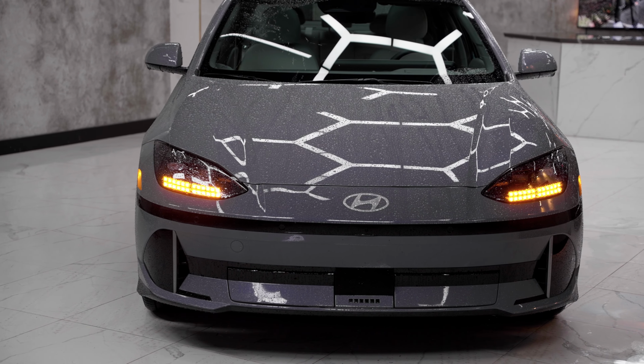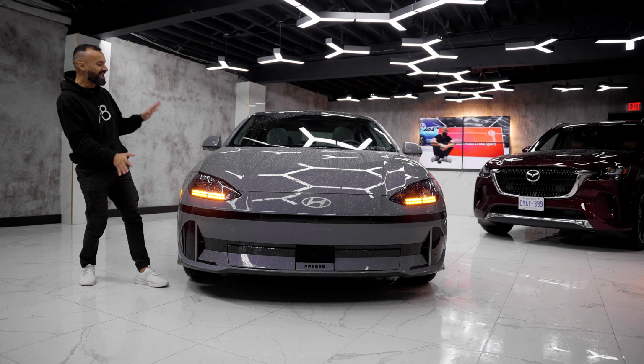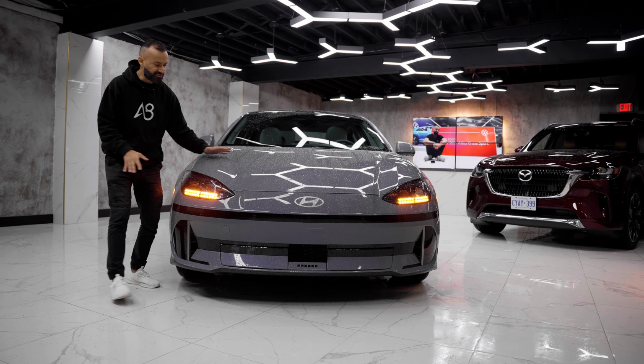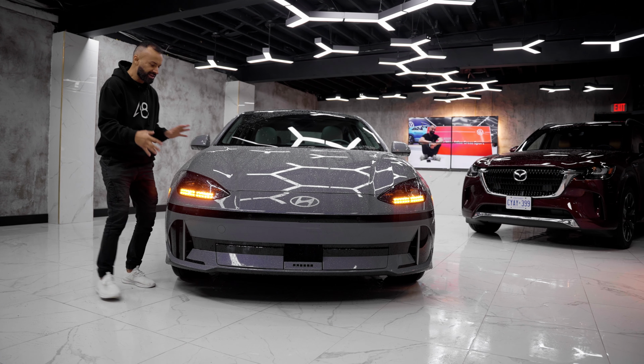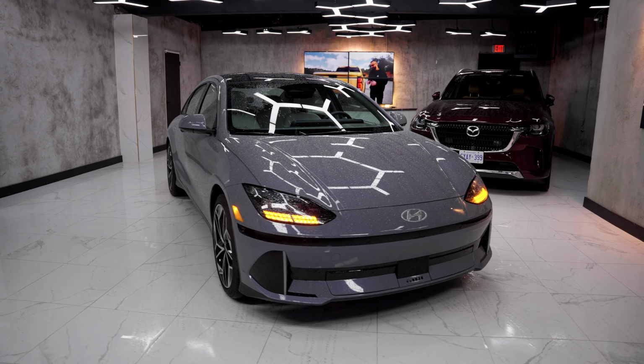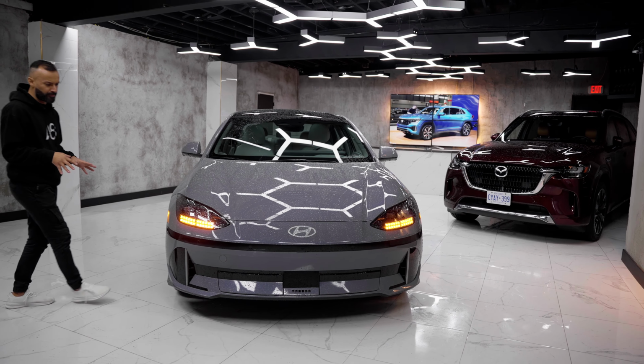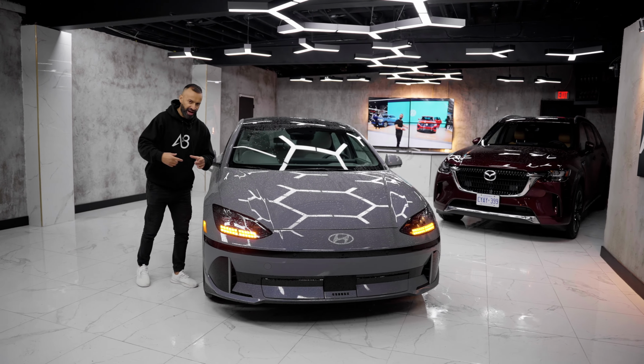So to the front, very retro. People call this sort of an Oldsmobile Aurora type design. This to me is very short overhang. It looks like it potentially could have the old sort of headlights that open and close, but it's not. It's just kind of funky, weird. Looks like a Beetle, like an actual Beetle.